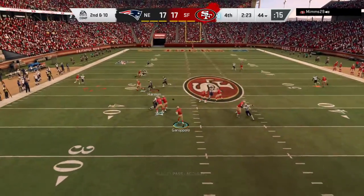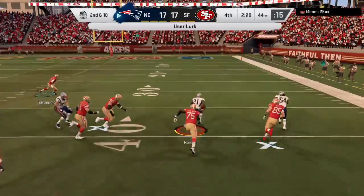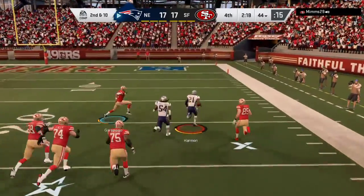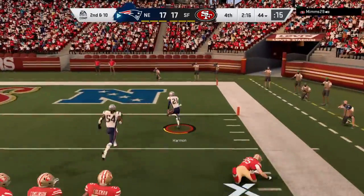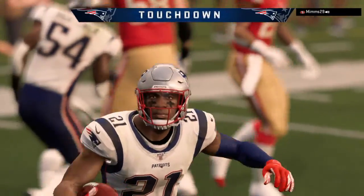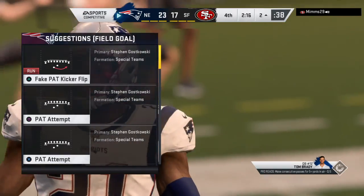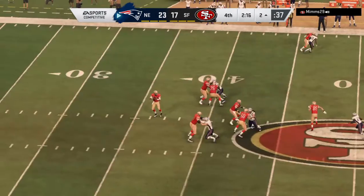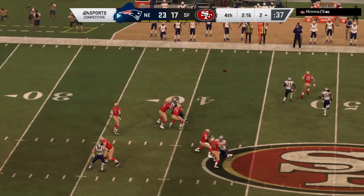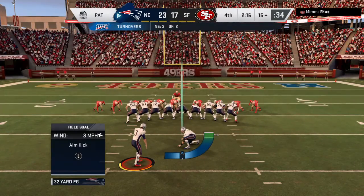Looking to throw on second down. Garoppolo. And this is going to be intercepted. Picked off by Daron Harmon. And he takes this one back into the end zone. And the Patriot defense has a touchdown. In a tie game fourth quarter, that's about as big of a defensive play as you can possibly make. And it didn't happen by accident.